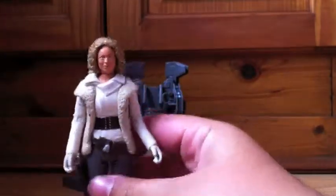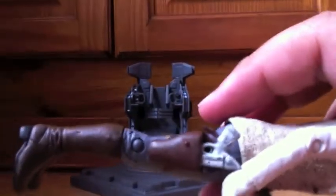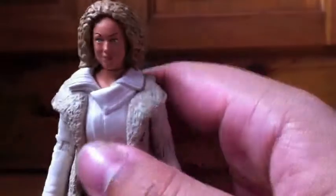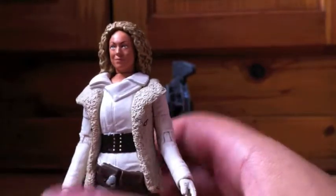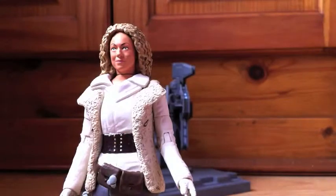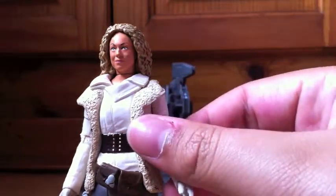So, all in all, the figure is very highly detailed, and the gun as well is amazingly detailed. But let's look at the boots. Yeah. You can just see for yourself, it's really nice. You've done a good job on this figure. Face looks a little bit weird, but, you know, apart from that, all in all, I'd give it a 7 out of 10 for detail and a 5 out of 10 for articulation.